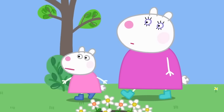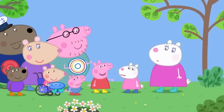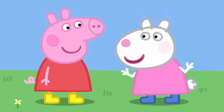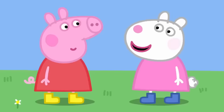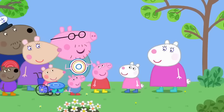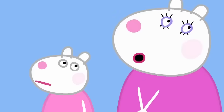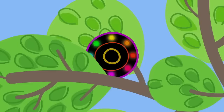Hello, everyone. Here is Susie Sheep and her mummy. Hi, Susie. Have you got a flying disc? Yes. It's the best flying disc in the world. It has flashing lights and plays music. Ooh. Great. So where is this amazing disc? Well, you see, the thing is... Mum threw it in a tree.